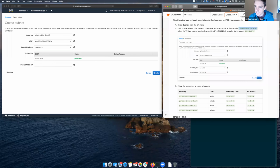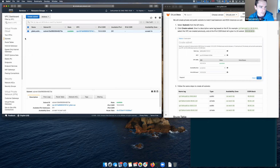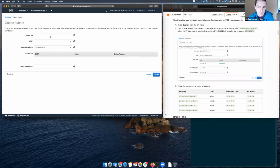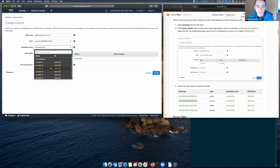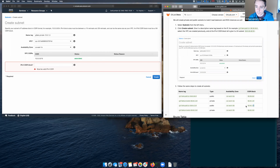All right, so we'll pick a block here for the first one, what they recommend. Just a class C on 0.0. Click create. Okay, we'll close that. We will create another subnet. We shall call it GitLab Private. It will be in our VPC. We will pick the availability zone, the same one, so E. And we will pick the CIDR block.